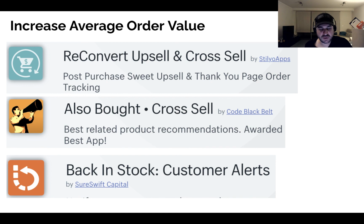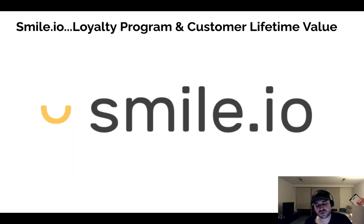So there's a few apps in here, and we're going to cover a lot more of these in upcoming videos where I'm actually going to start building a store, and we're going to talk about how, as we build a store, what apps are good for average order value. And something that's really good as well to start thinking about is your customer lifetime value.